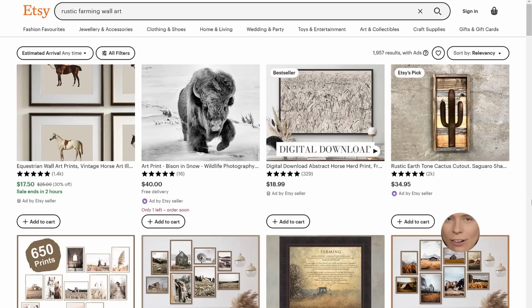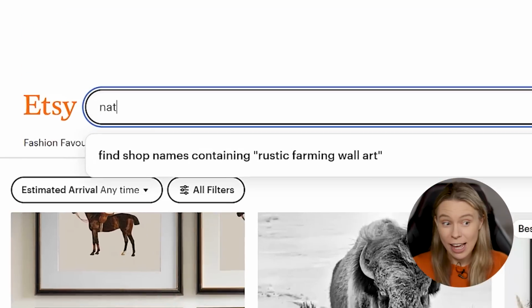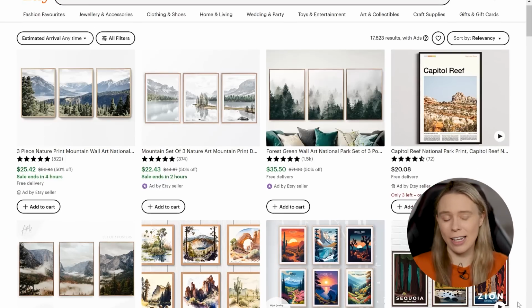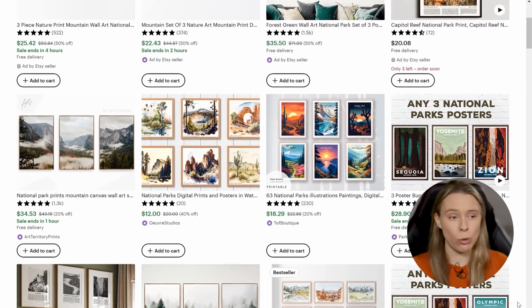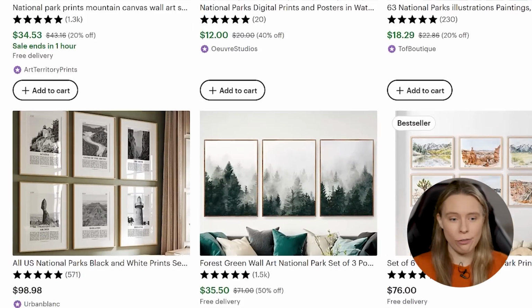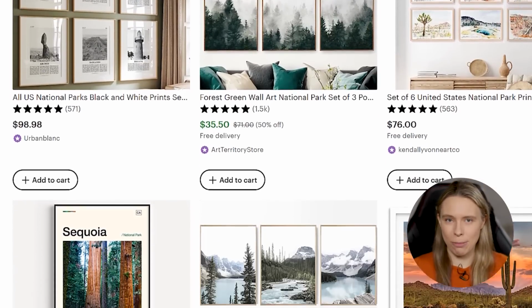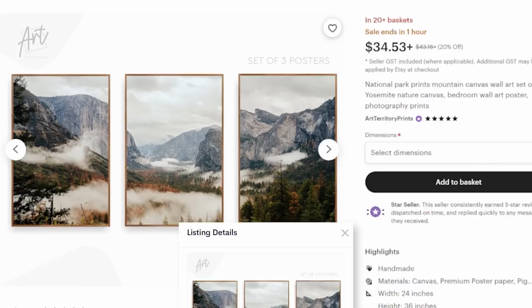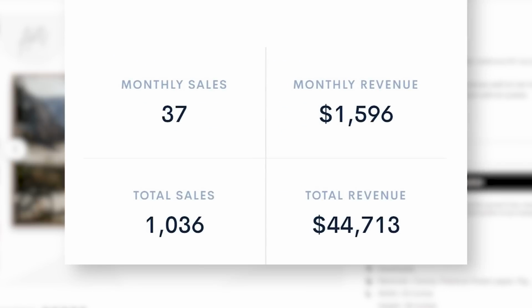National parks. And honestly, I don't think this should be surprising. As we can see by doing a search, the photos of national parks look stunning, and so customers love to buy them as wall art in both print-on-demand form and as printable digital products. For example, take this set of print-on-demand wall prints of the National Park Yosemite. These have been very popular and have been estimated to have made over $44,000.